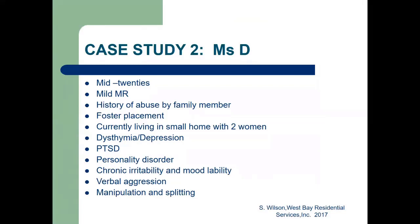Okay, so I have 2 other case studies here, and I see we're 2 minutes before the hour. I just wanted to show you other people, and I've used this with scores of people by now, but just different types of people.